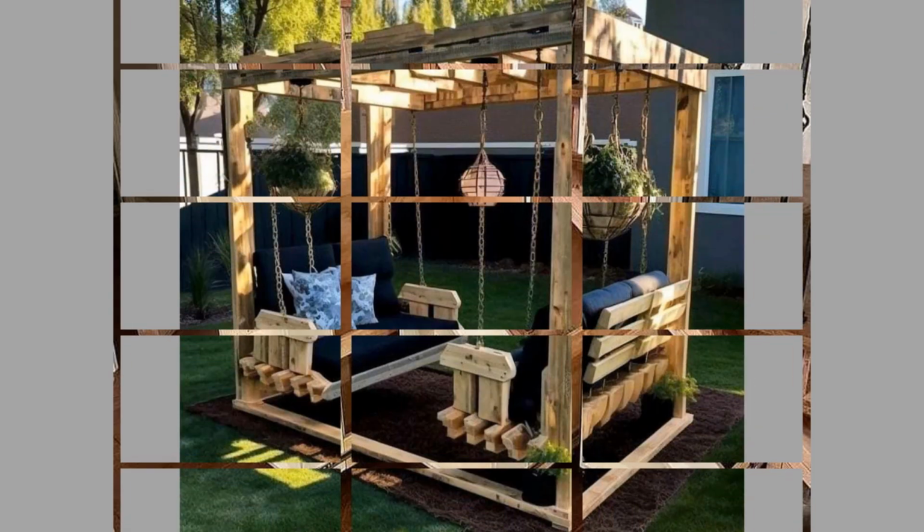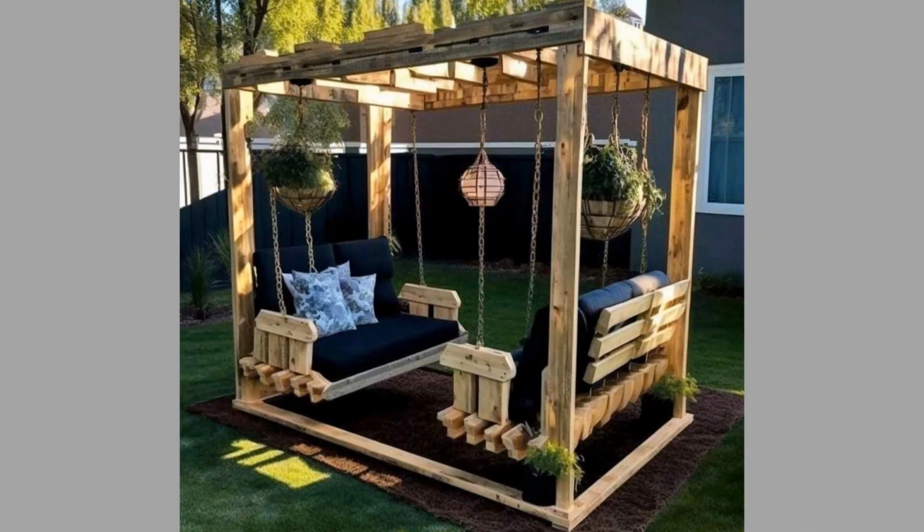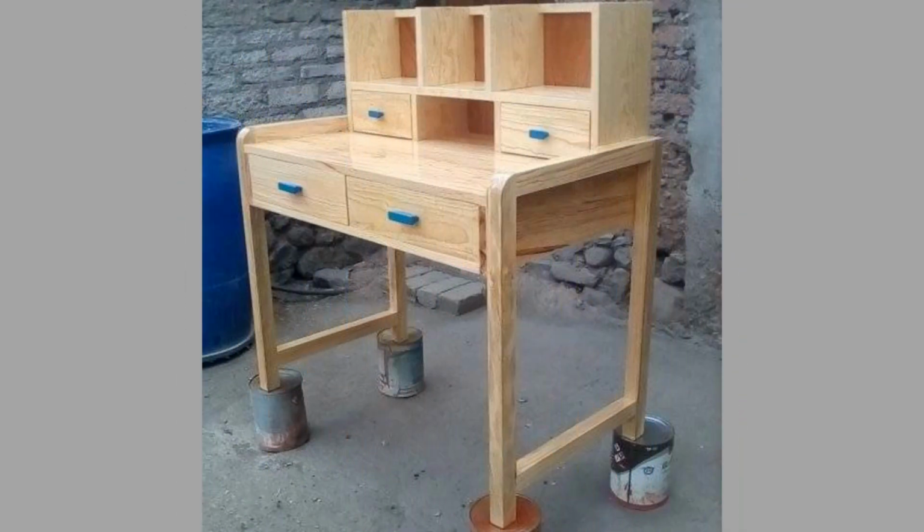Today we will show you a collection of wood furniture, wooden decorative pieces and outdoor wooden structures you can consider as woodworking project ideas. So, watch the video until the end to see these beautiful ideas and get inspiration.